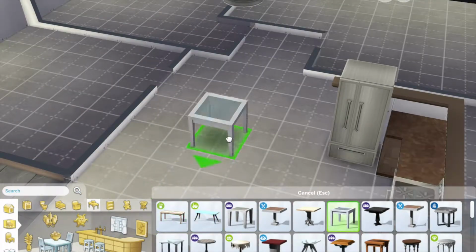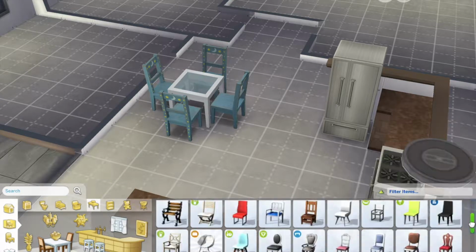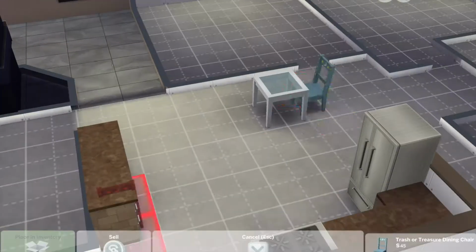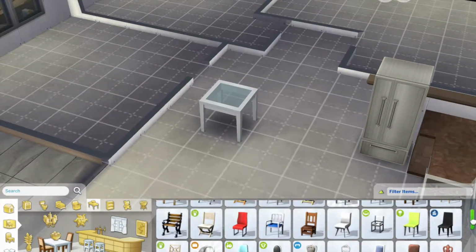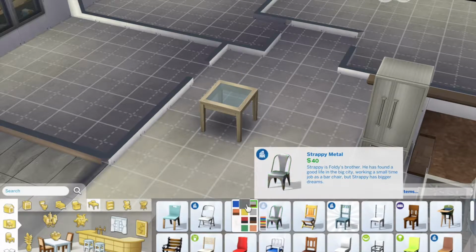I really love this apartment, by the way. I think it's really cute. I'm pretty happy with how it turned out. So that's pretty much all that I wanted to say for today.